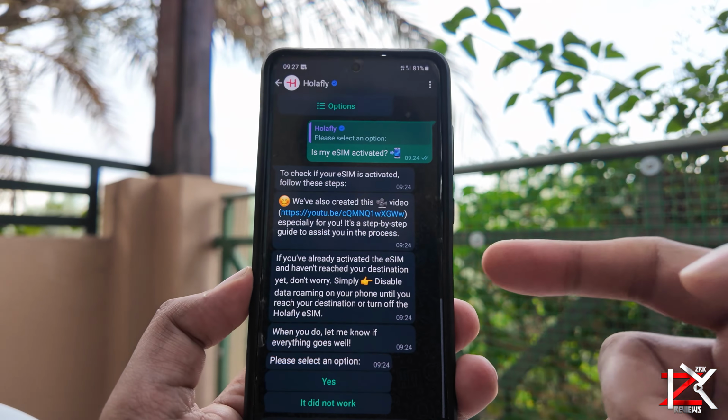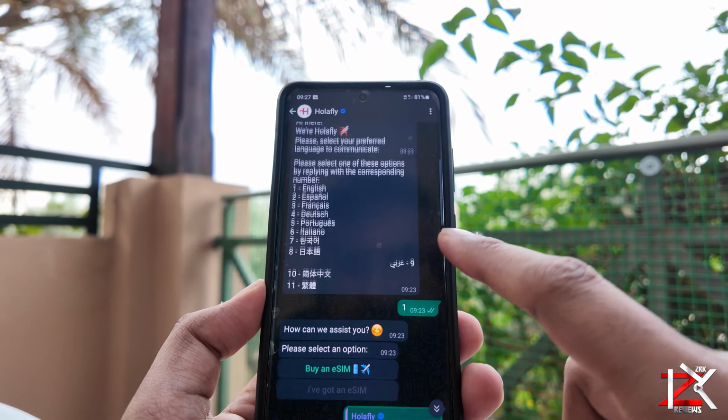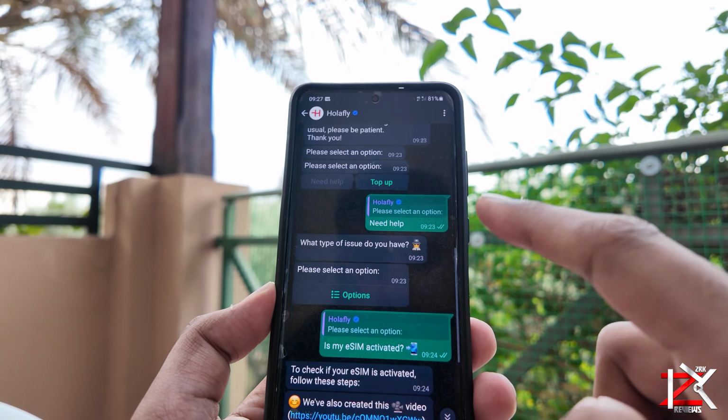If you need help, there is a WhatsApp chat assistant that can help you. Give it around 5 to 10 minutes to fully activate.